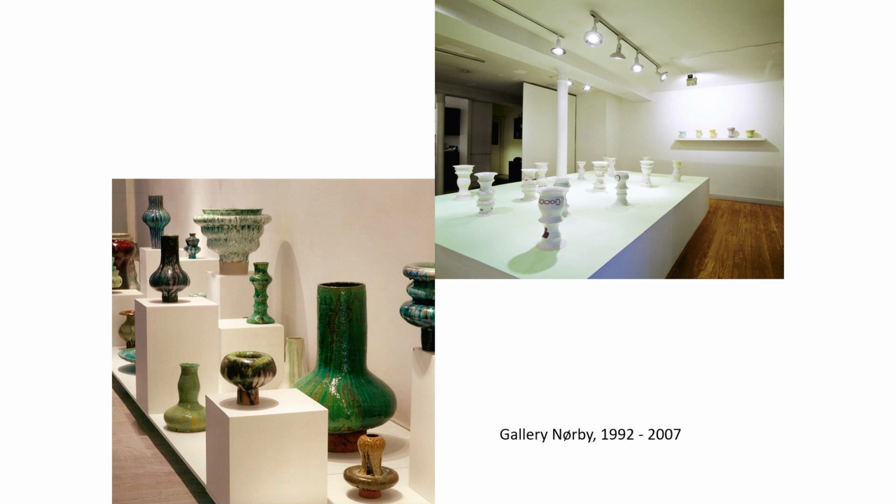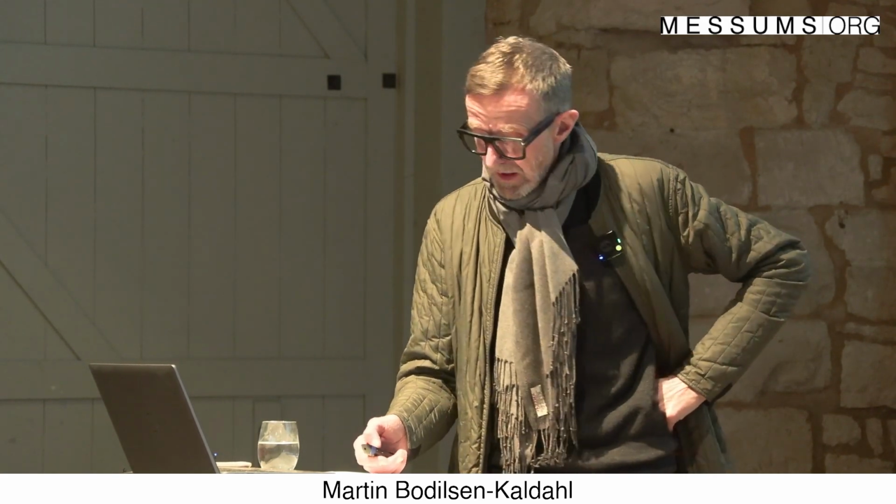So that was a very important venue, and when that was closed, it was like a gap. That was like, okay, where do you go if you're interested? You come to Copenhagen, where do you go if you're interested in ceramics? There really was a lack of space there. And we were sort of a little homeless for a little while.